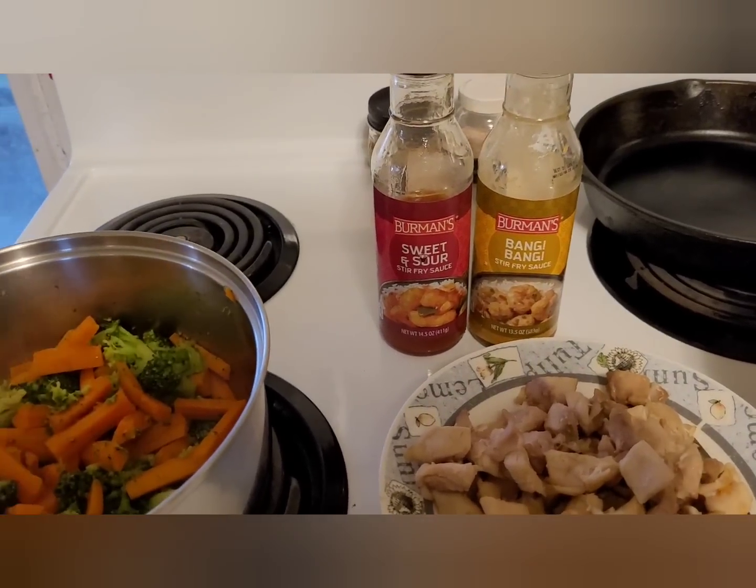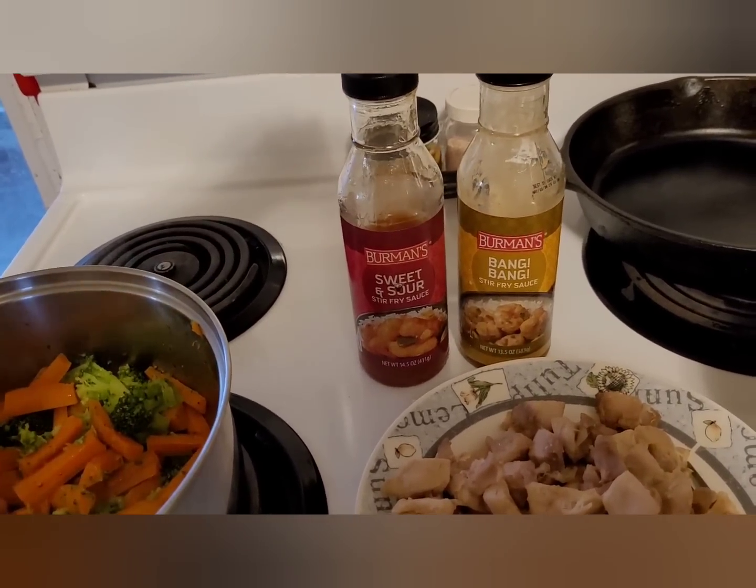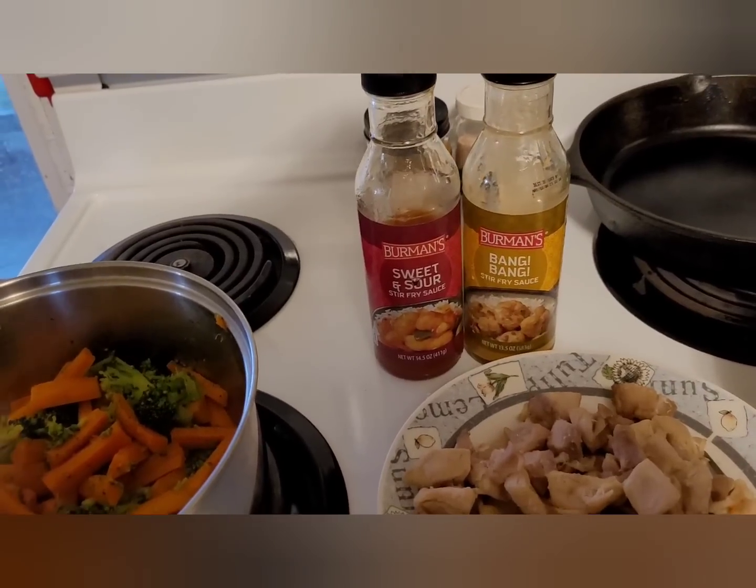Orange is probably the least favorite. Teriyaki is up there as well. Their favorite is the sweet and sour sauce. My favorite is the Bang Bang.